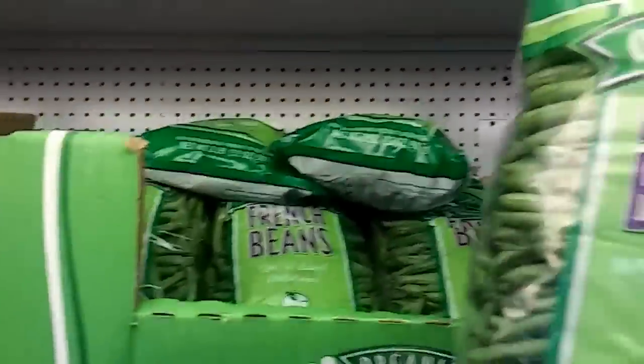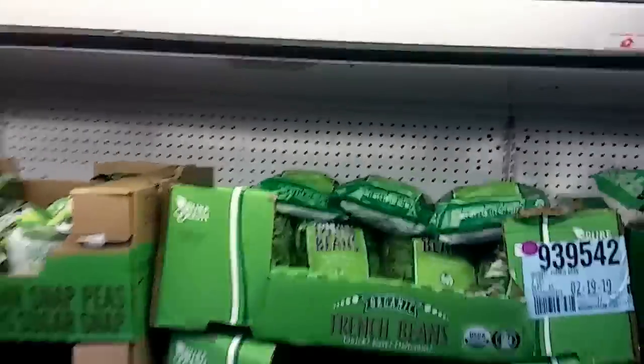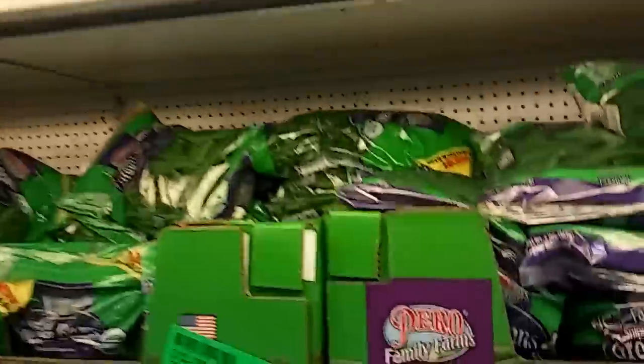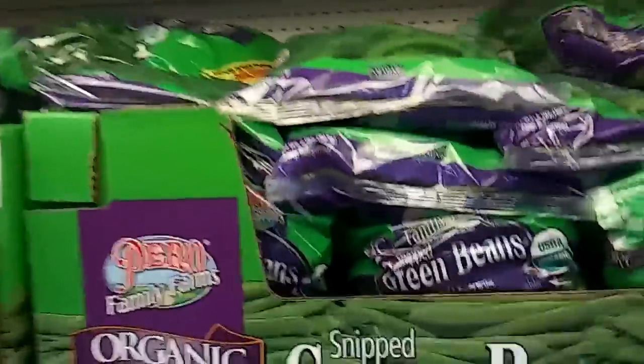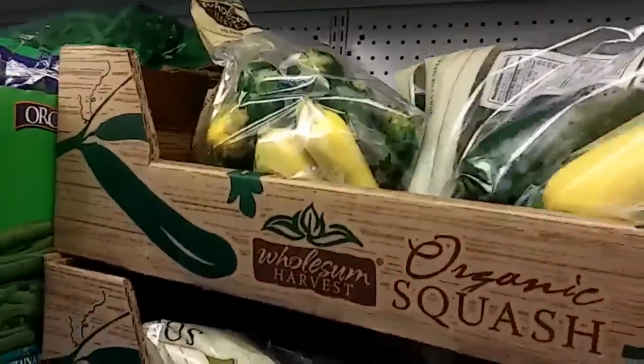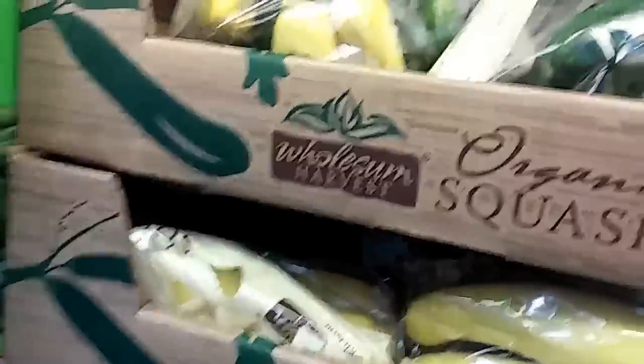This is for you. Green beans. Let me get these. French green beans and snipped green beans. Oh, both of those look good. And organic squash. I bought this before. It's a combination of zucchini and yellow squash. You get some of both.